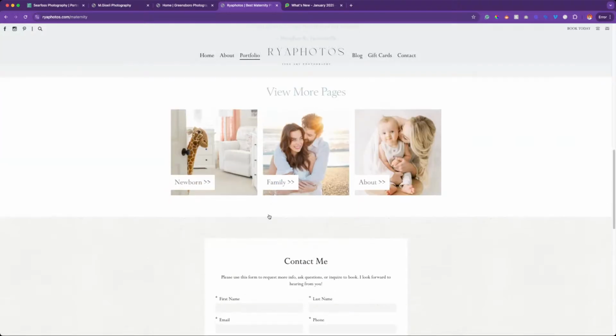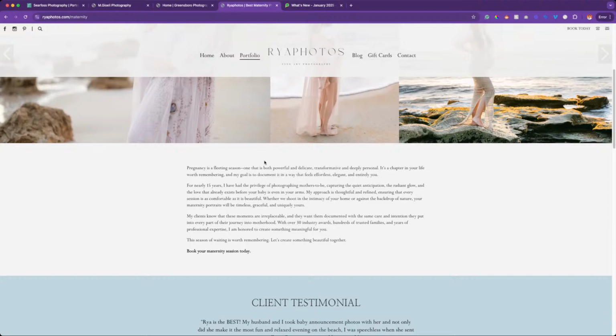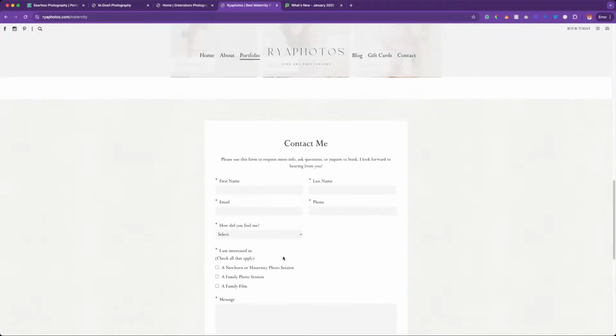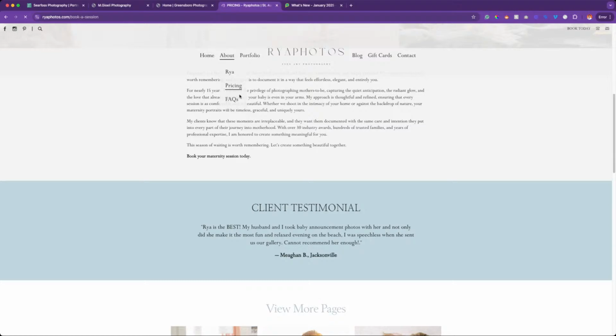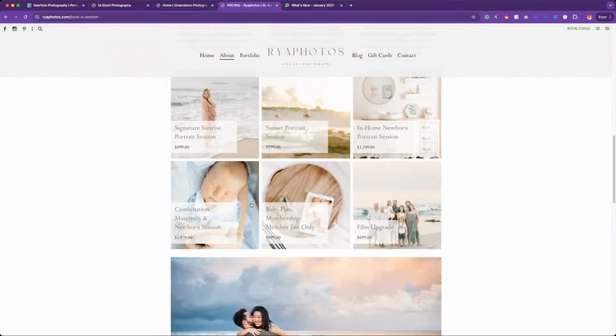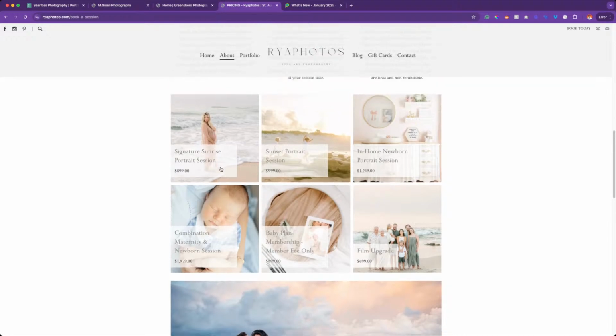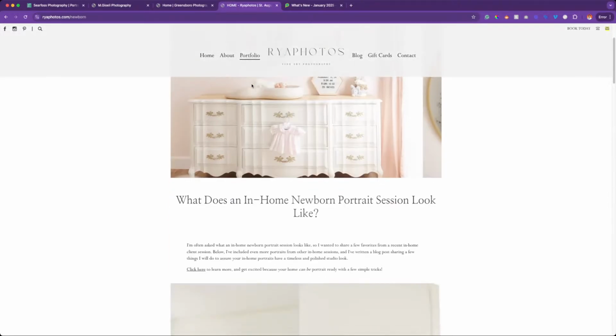A few more pages, looks good. What would I do? Well, if you want people to book directly, you could have this button. You could also create an anchor link for it maybe, and then just pop them right down to here to contact you, or take you straight to a pricing page with those session types if they're available here, or just link directly to that session type. So if there's a maternity session or anything like that, take them straight to it. Other than that, it looks good.